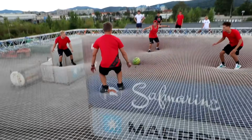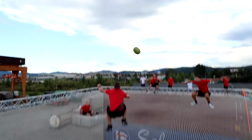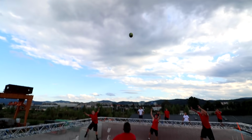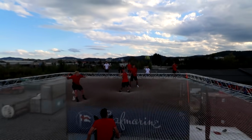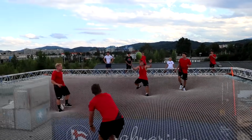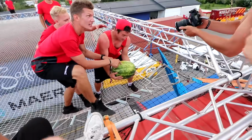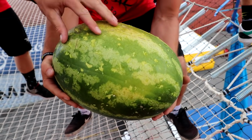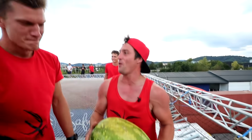Here we go. Take one. Boom! Oh. Oh. Yes! Oh my god! What the heck? Catch it! I really hope it's not gonna land on someone. The thing also definitely weighs like 10 kilos easily. This is how our backs look under the shirts. Yeah! These are all these nuts on the net. So, let's go one more time.